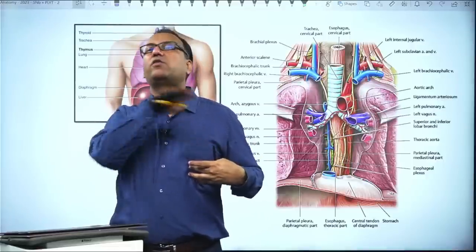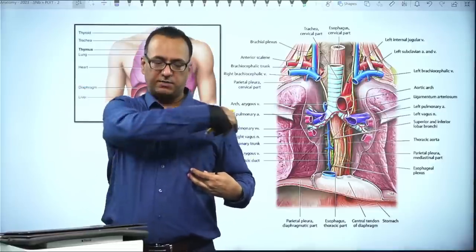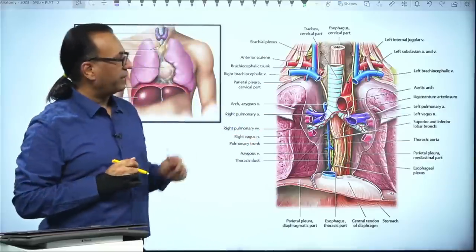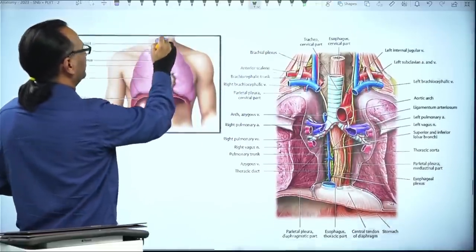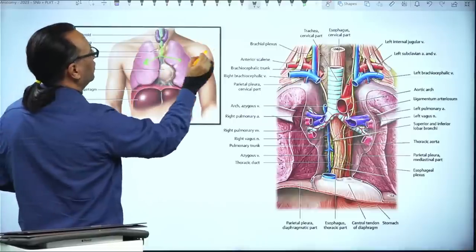And then they give you a transverse section also. Transverse section, sometimes cadaveric images, and sometimes radiology images. So we'll look at one transverse section as well. But at this moment, if you are looking from the front view, there is the trachea. There is this trachea, and trachea brings oxygen to the lungs.